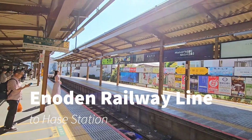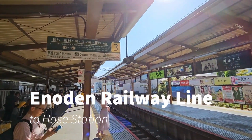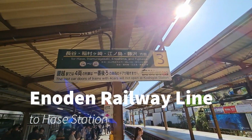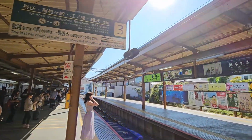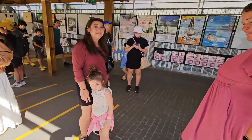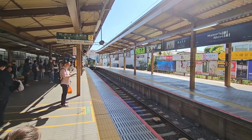We're headed to the big Buddha Daibutsu in Kamakura. We gotta get on the Enoden tracks for Hase. Here comes the train.